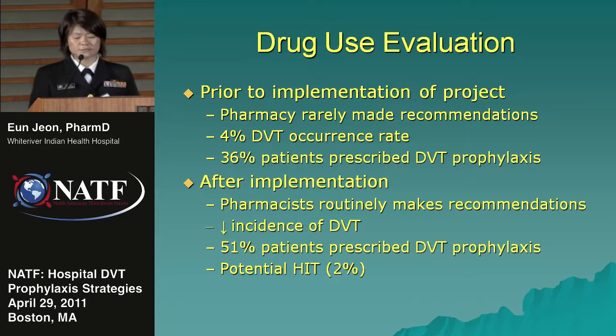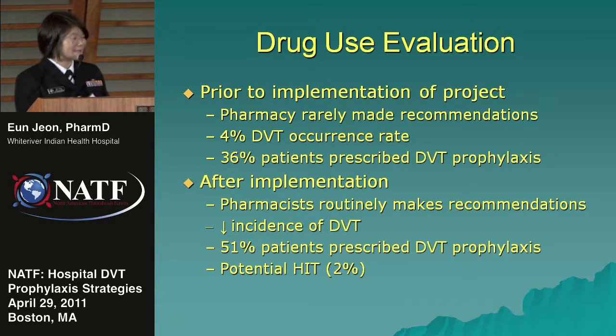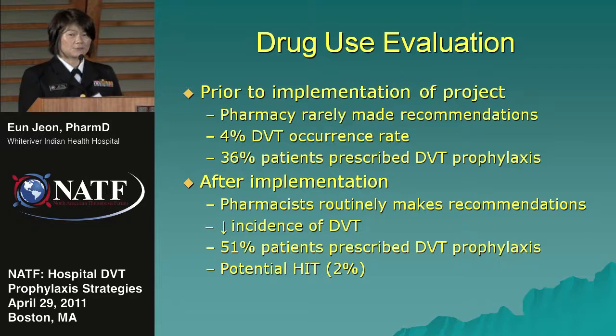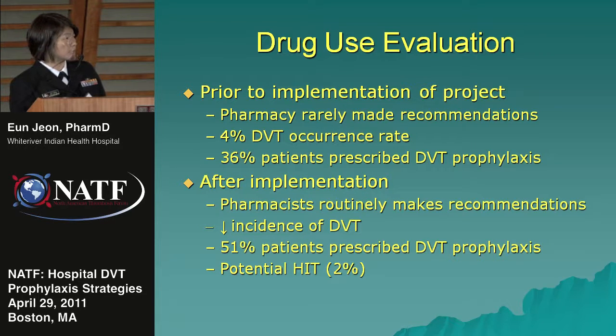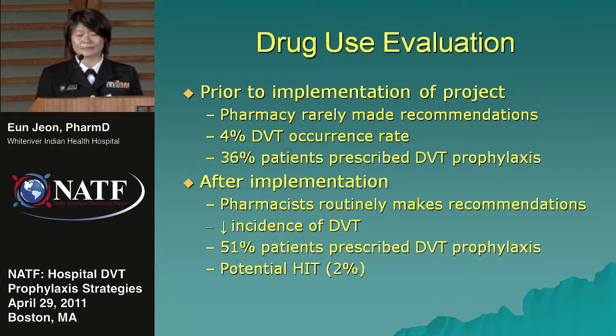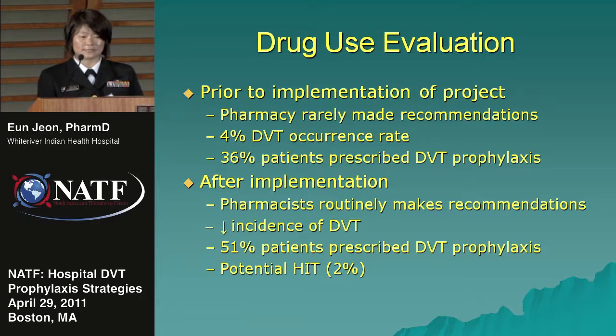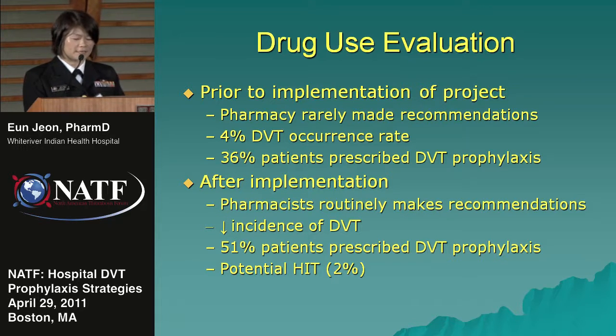After the implementation, that was part of the pharmacists' daily routine. They were recommending DVT prophylaxis, and we had an increase to 51% of patients prescribed DVT prophylaxis. So we still have room, and we looked at the months of this January through March, and we increased dramatically to 81%. So quite a jump. We had no reported incidence of DVT during this time period, but we also did see a potential HIT. So we were monitoring her platelets, and they plummeted from 289 down to 85. So we readily discontinued that. We didn't have any other options, so she did fine after the discontinuation, and her platelets went back up.